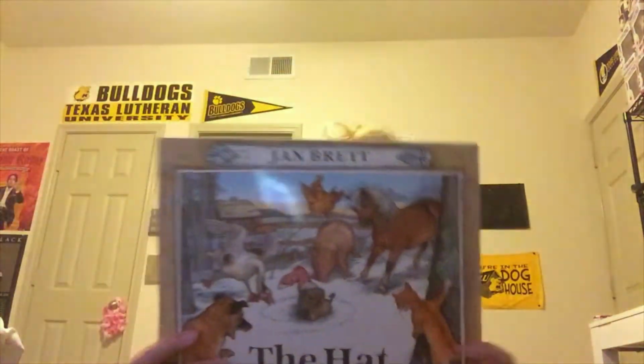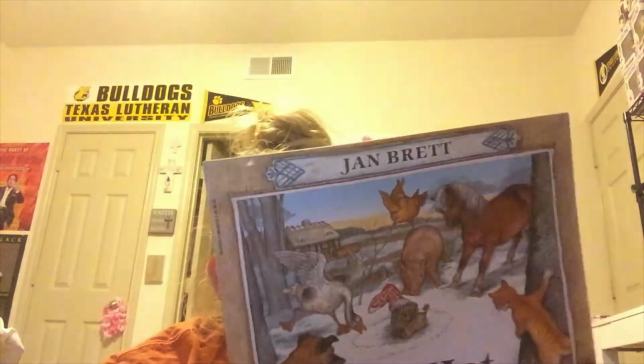And then the very last book I picked up was The Hat by Jan Brett. It was only 99 cents. It's in really good condition. This is a classic book. She's a classic author. I've used her books in my education classes before, so I think we actually read this book in one of my classes. So I'm excited to have this. It's an easy little picture book.